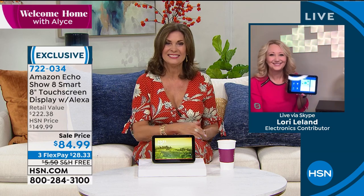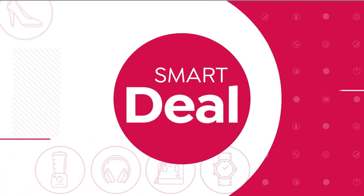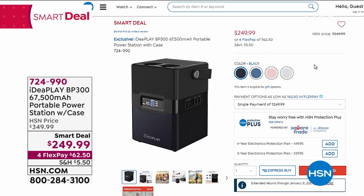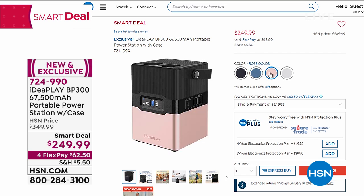All right. Take care. So listen, you may want to maybe plug this in to a power station. Well, we have one that is the smallest I have ever seen us offer. It's called the Idea Play. Idea Play, you may be familiar with, does a lot of our batteries for our phones, our tablets, etc. But now they did a superpower, 67,500 milliamps. So this is power you can take with you, just walk around with it. It is 6 pounds. It's crazy. It's got two AC plugs, so you can plug in a TV, a fan, you name it. $249.99 on a smart deal and for flex payments.